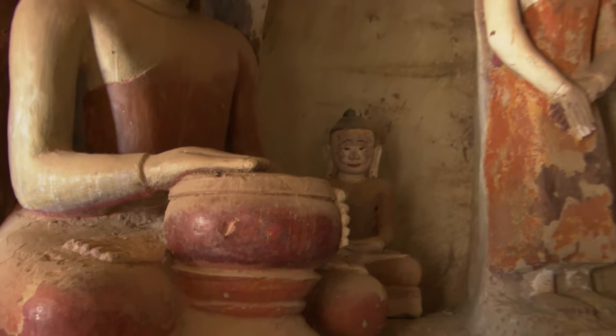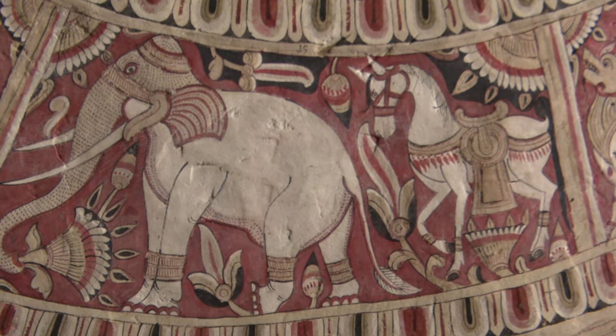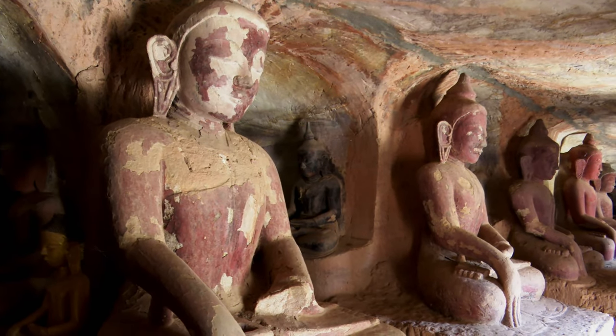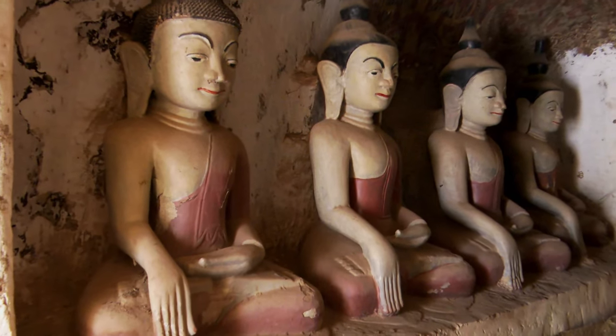Pho Win Taung is a Buddhist cave complex near Monywa, our next destination. The name of the complex means mountain of isolated solitary meditation. Let's visit these cave temples.